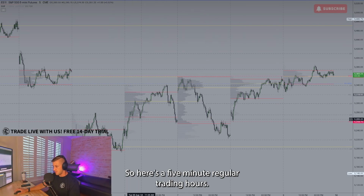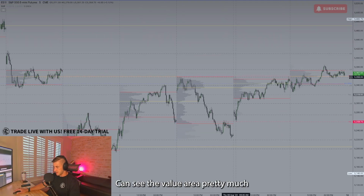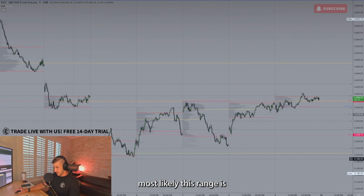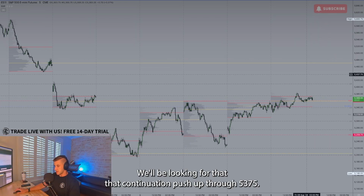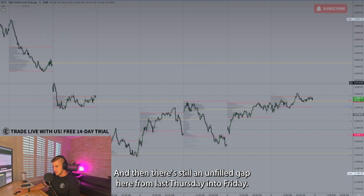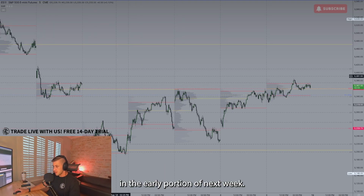So here's a 5-minute regular trading hours look at the week. You can see the value area pretty much migrating higher, which tells us most likely this range is some sort of accumulation. And early next week, Monday, Tuesday, maybe even with CPI Wednesday, we'll be looking for that continuation push up through 53.75, key resistance from last Friday, to test the 54.10. And then there's still an unfilled gap here from last Thursday into Friday. So some notable structure points to be keeping an eye on in the early portion of next week.